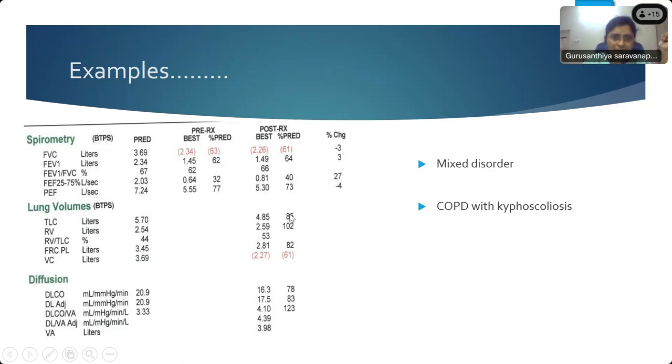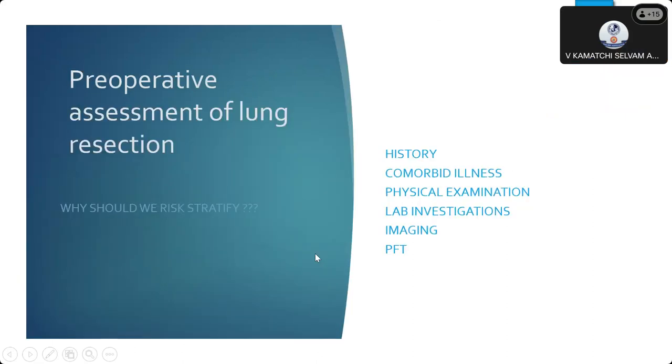It is 85. Okay, look at the residual volume. It is actually 102. It is increased, isn't it? Look at the DLCO. It is like borderline. So it is a mixed disorder wherein the lung wall... Yes, sir. So it is a mixed disorder. Okay. So any patient who's coming to us with COPD and kyphoscoliosis, that kind of disorder.